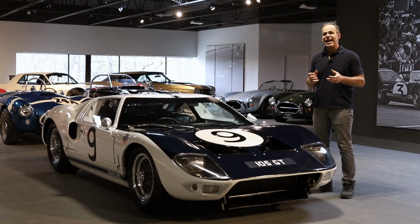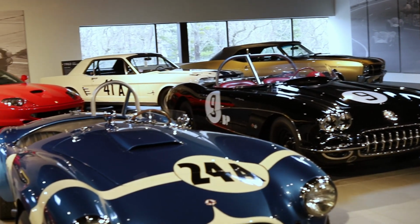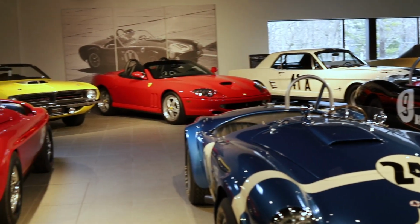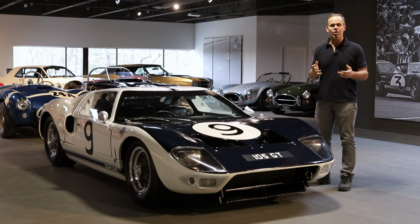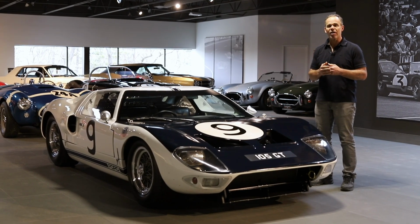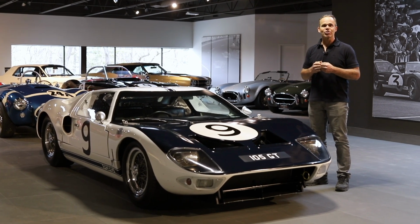So people are always asking, what sort of collector car should I buy? What's going to go up the most? What's going to be a great investment going forward? And my first question is, what price range are you in? What are you looking to do with the car? And ultimately, are you going to race the car, or are you going to drive it on the street?